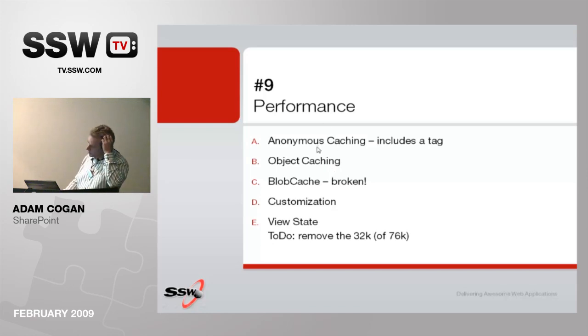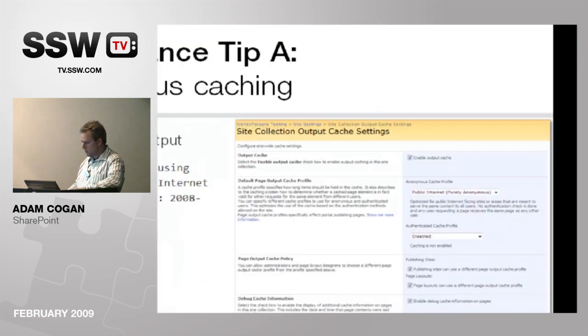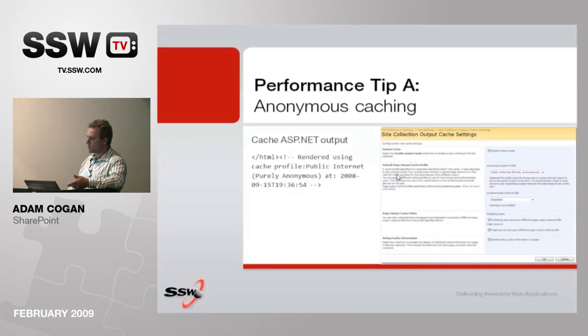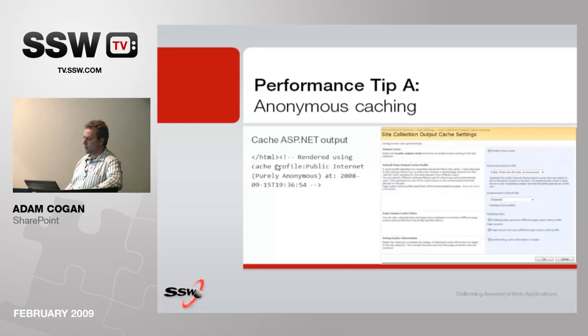So anonymous caching. Basically, to do anonymous caching, it's actually incredibly easy. You just check a checkbox. Okay, that's all you do. And you'll see in the HTML output, if I go view source, you'll see that at the very end. The other one, so that's it caches the HTML. But why is it anonymous?